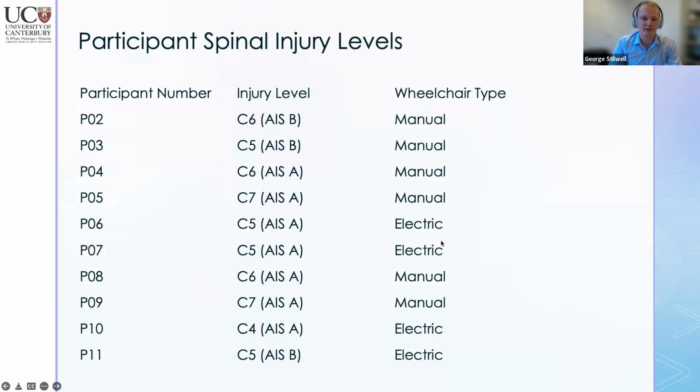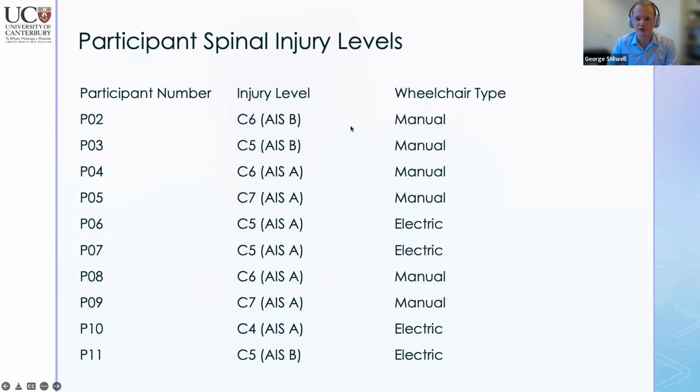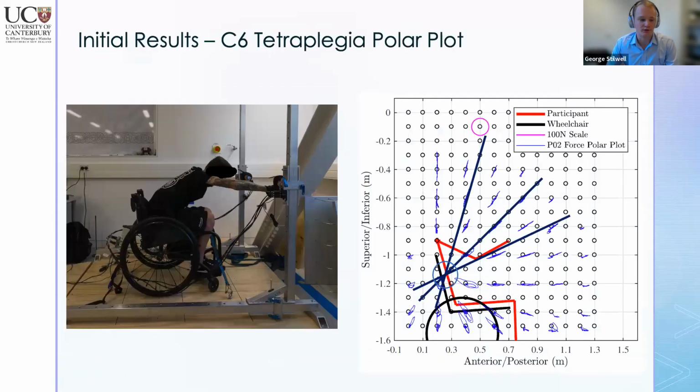So for the people with tetraplegia that were tested, we ended up having 10 participants of a range of injury levels from C5 to C7 or C4 to C7, and 2 different wheelchair types that were also noted. So to give an overview of the results and to be able to compare to previous studies, what we did was work out a method to average the maximum force we got for each of these different injury levels. To do this, it's probably easiest to go back to one of these polar plots. For each of these test points, the maximum force value would be recorded, and then that value for all of the test points would be averaged.